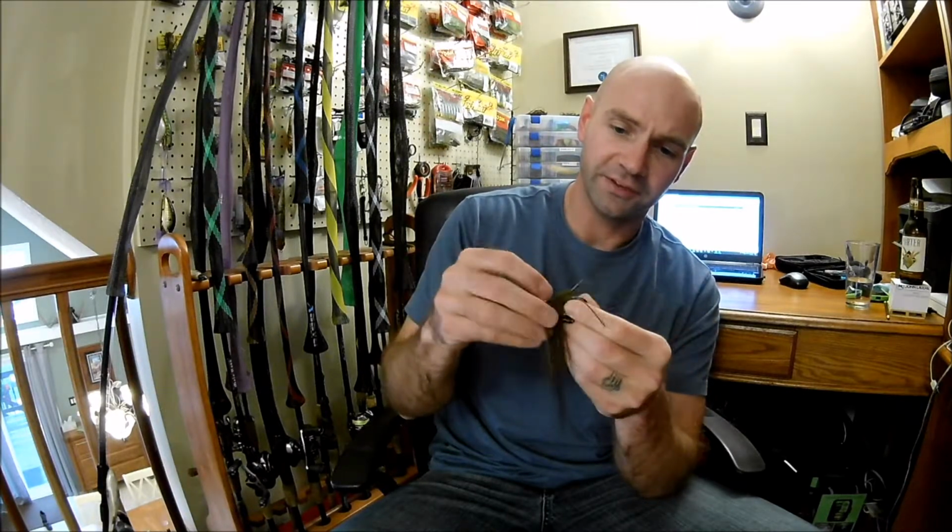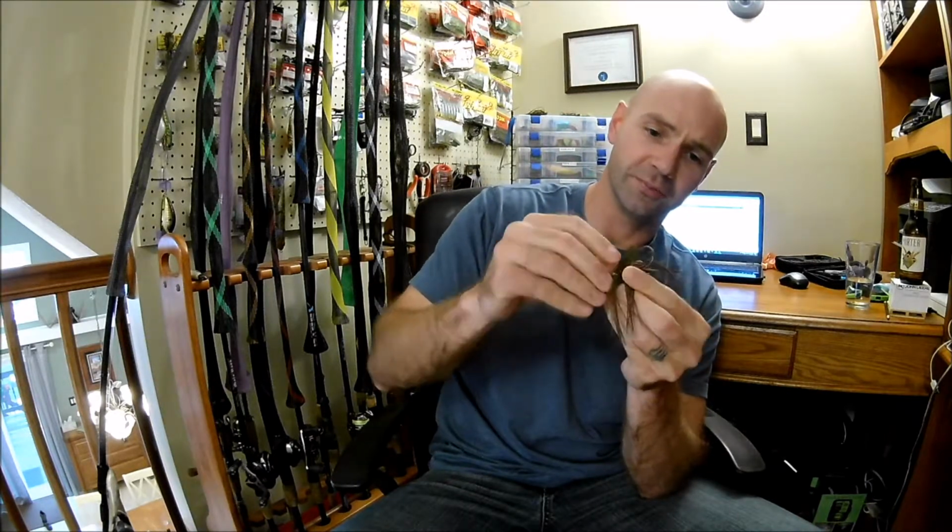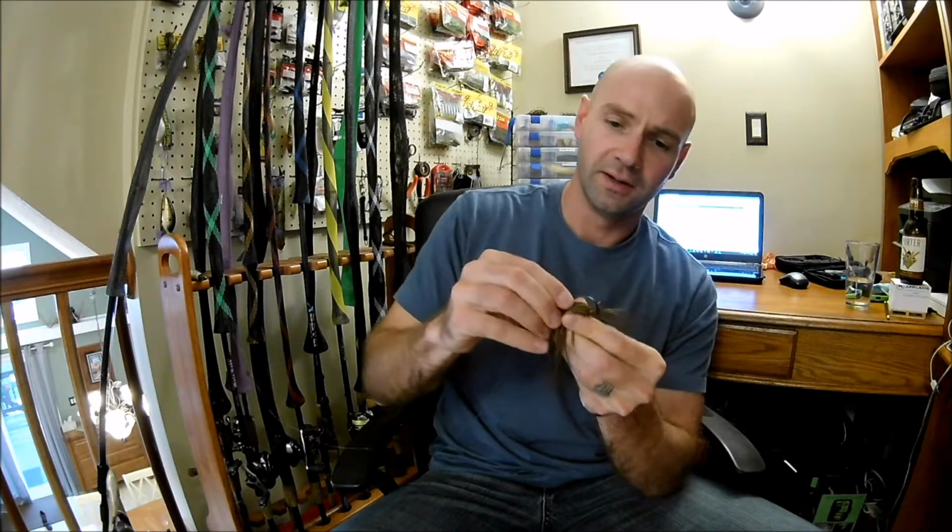A couple little tips on this. I like to trim the weed guard. I like to trim several strands off the front all the way down to the bottom, and then also cut that back a little bit so it's just over the hook point. Spread it out, weaken it up a little bit. It still does a great job of coming through the cover.